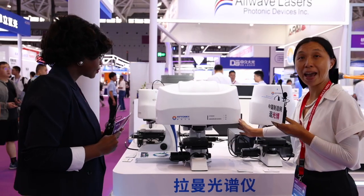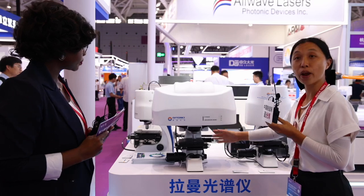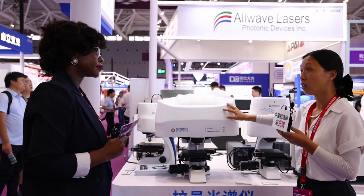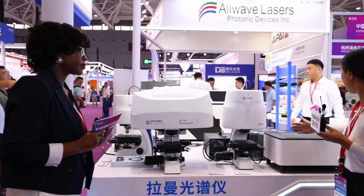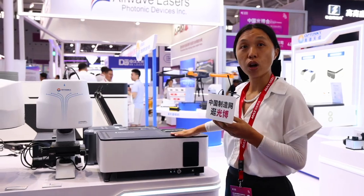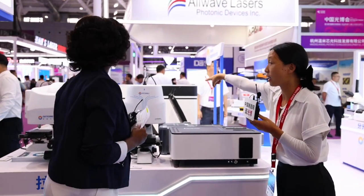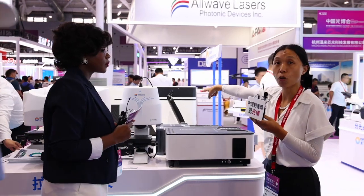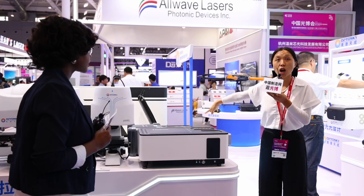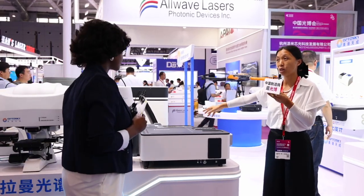It's a very compact size, and integrated in this imaging head, so it's very convenient. And this instrument is our grating spectrometer, which is used inside that confocal Raman microscope. So we still have other compact size Raman spectrometers.